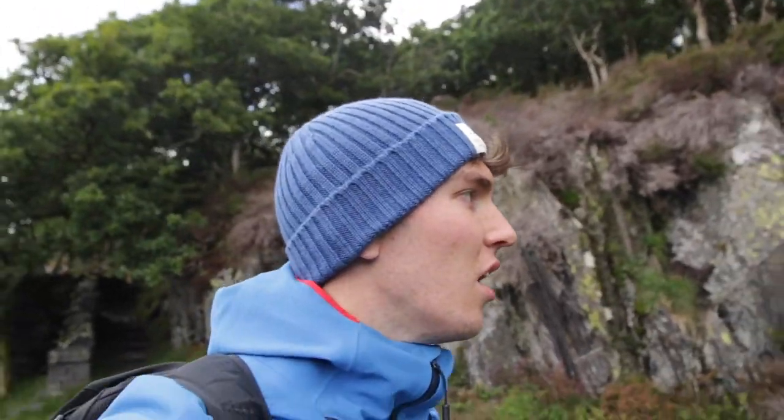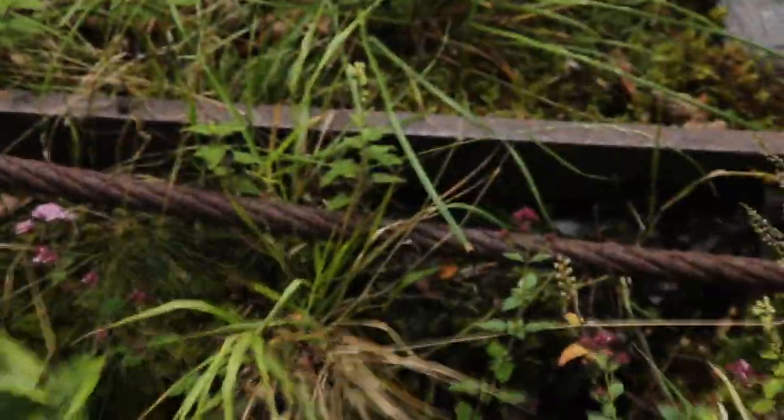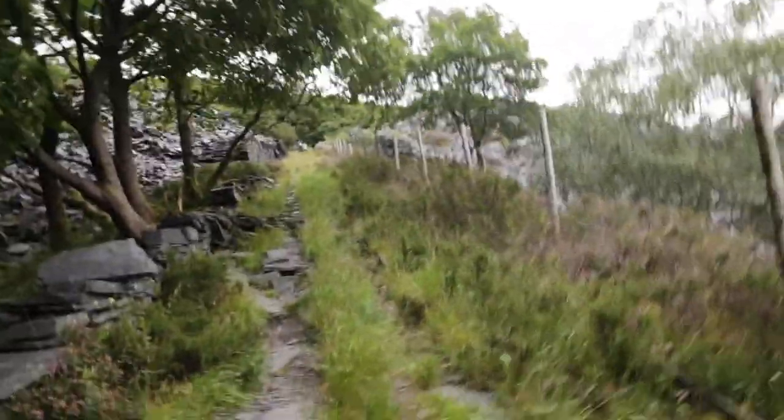Yeah, some old houses here, and then just up here, which way are we going? There's an old barracks. Yes, I'm coming, Bob. There's loads of old barracks that are in a line, which looks really cool. Got the old tracks and the pulley rope going up the hill.